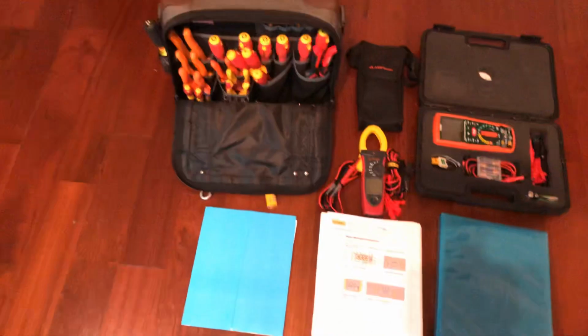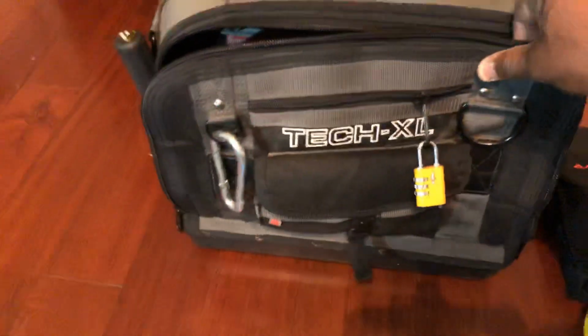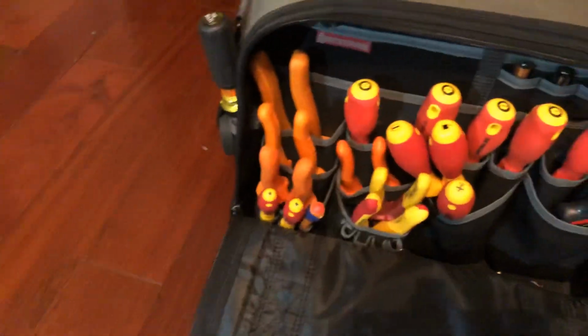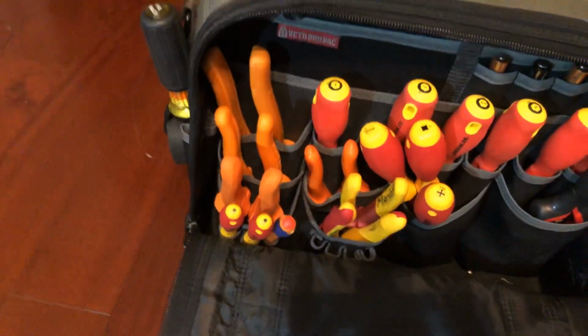Anyway, I'm going to show you everything I put together for my son, who's going into the HVAC trade. This is a Veto Pro Pack Tech XL bag that I have for him. I have some insulated tubes for him. I gave him most of the tools that I had, but they're almost brand new.